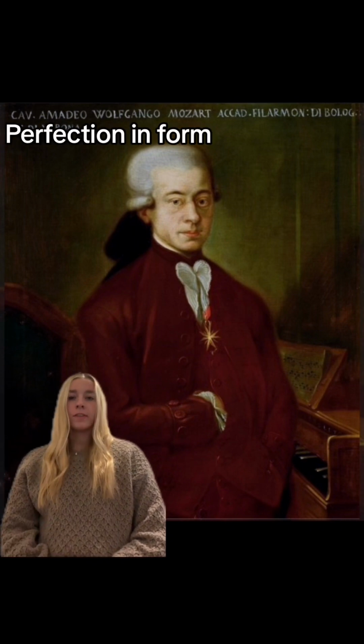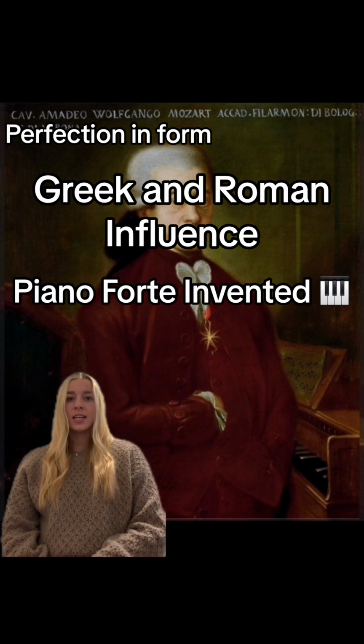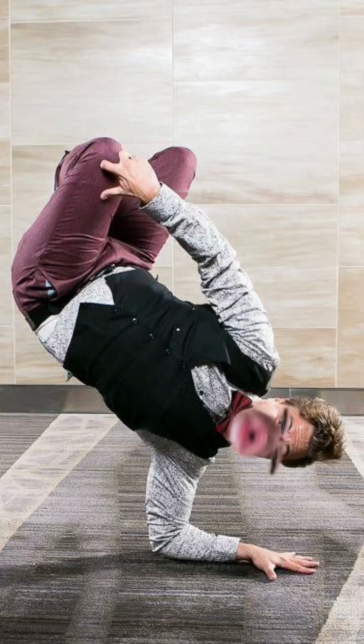Some key characteristics of this era were that perfection in form was emphasized, art was drawn from and focused on ancient Greek and Roman culture, the pianoforte was invented, and music began to be enjoyed by the average person and not just the aristocracy. Mozart lived from 1756 to 1791 and played his first symphony at the age of 3. I wanted to focus on him because he was such a big name from this era, and music was a form of art that was key to the characteristics of the Classical era.